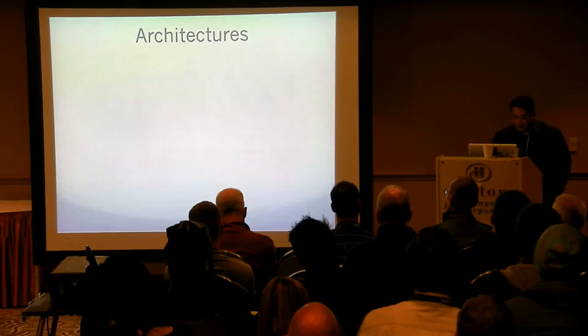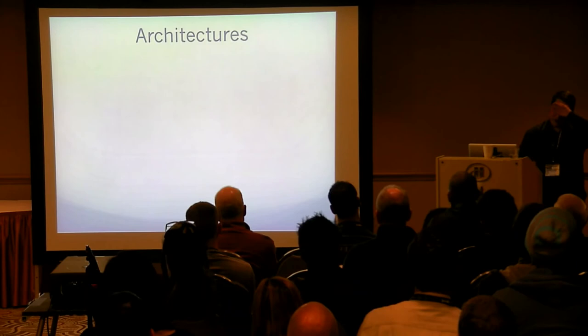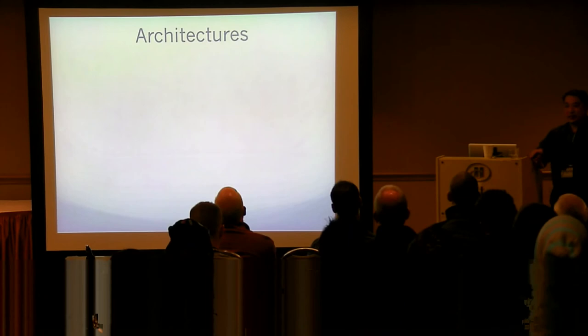Architectures. Well, unfortunately, most of the previous bosses that I've done different architectures for would kind of tell me that I can talk about architectures. They would rather that I not diagram them. So this page is kind of blank.